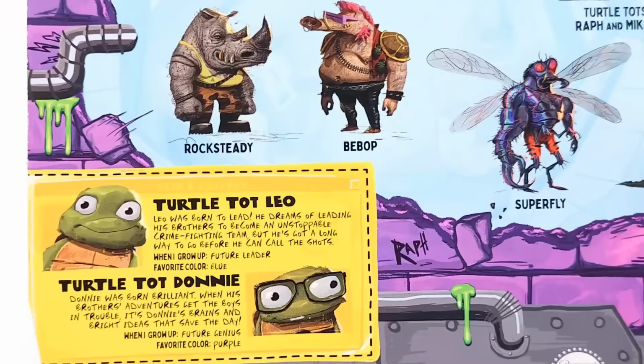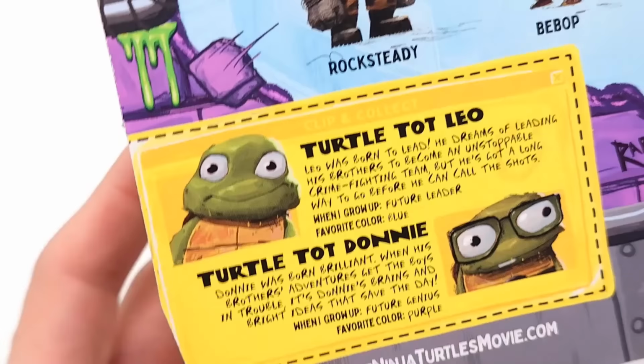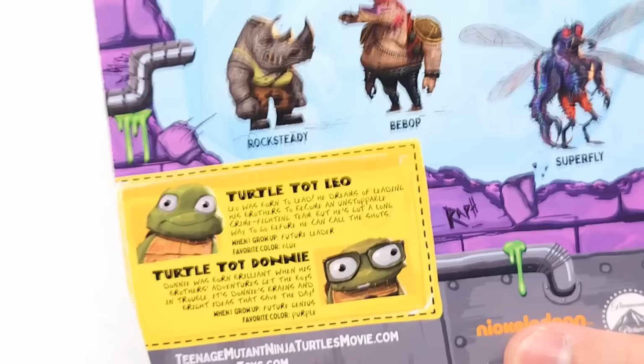Leo was born to lead. He dreams of leading his brothers to become an unstoppable crime-fighting team. But he's got a long way to go before he can call the shots. When I grow up, future leader. Favorite color? Blue. And also Turtle Tot Donnie. Donnie was born brilliant. When his brothers' adventures get the boys in trouble, it's Donnie's brains and bright ideas that save the day. When I grow up, future genius. Favorite color? Purple. I'm sure we could have guessed all that.